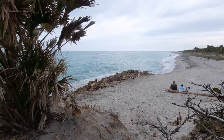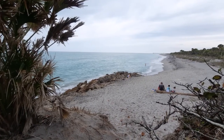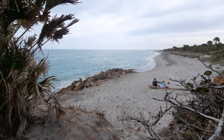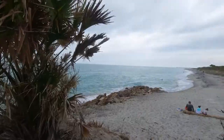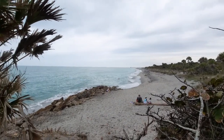This is over at Caspersen Beach, located on Venice Island in Venice, Florida. Funny thing, even though we're on an island, it's not a natural island. Rather, the island only exists because of the intercoastal waterway. It's the only reason. Otherwise, where we're at right now would still be part of the mainland.